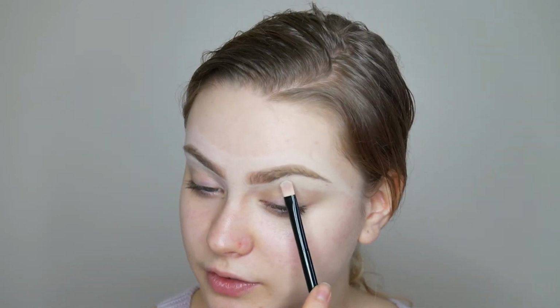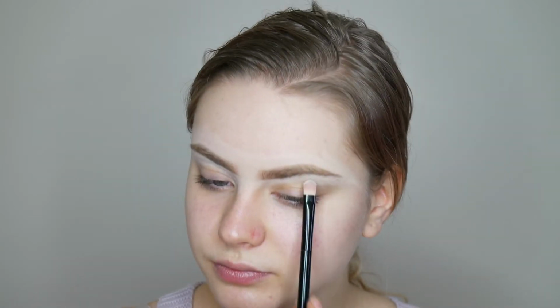Does anybody else get that? Like, certain smells remind you of certain things? Like, I'll just be walking down the street and I would smell someone's perfume and it would remind me of somebody else. Or like a time that I went somewhere.